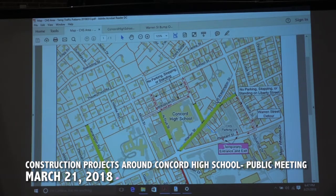So we've got this detour. During this little detour, we're going to have temporary no parking signs: no parking, no standing, no stopping. Some of these key areas, we don't want people to stop or wait to pick kids up. They're kind of critical areas.